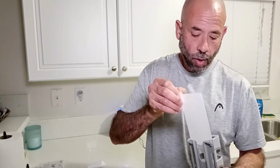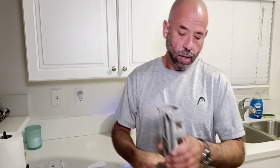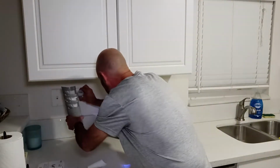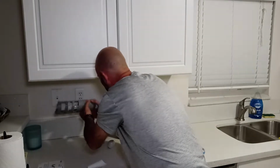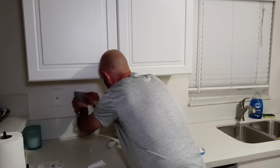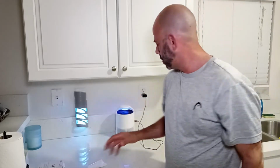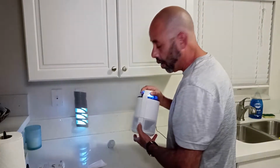You peel it, you put it in, and you just plug it in. So what you do is like something right here. This one's going to be tough because you're going to have to plug it in like that, and there you go. And then it lights. So what I'm going to find out is we're going to replace this one. I'm going to run it for a week.